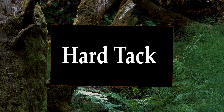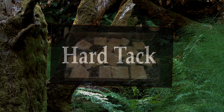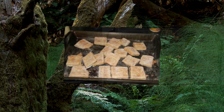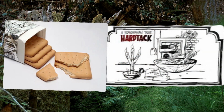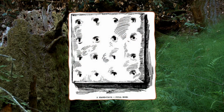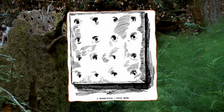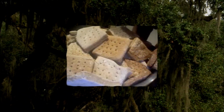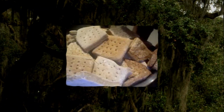Number 7, hardtack. This cracker was vital to sustaining the soldiers during the Civil War. Even though it stayed edible for long periods of time, it was the subject of less than favorable poems, songs, and such, most likely because of its very bland flavor. For a food to be a good survival food, it has to be able to be stored for long periods of time without spoiling. It has to be nutritious, and it should taste good. Now, hardtack satisfies 2 of the 3 conditions.